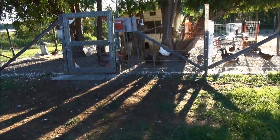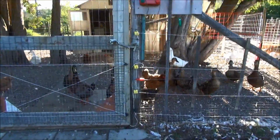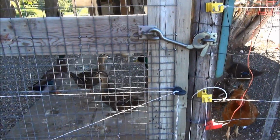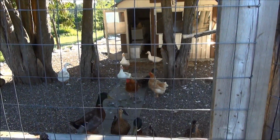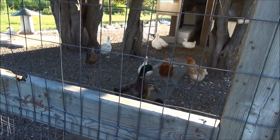Alright guys, I'll let you out before I even start my chores here. Coming right to the door. Come on, duckies! Hello! Come on! Come on, everybody!